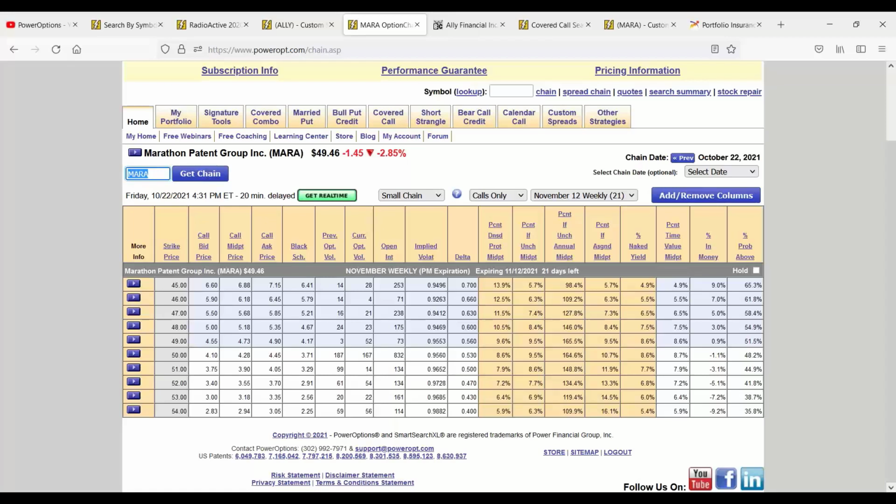There are many ways to trade multiple strategies. Your cash secured naked puts: how deep in the money, out of the money, do you want to be? What premium do you want? How far do you want to be? What time frame are you looking for in those cases? And based on your risk reward tolerance, that's going to guide you to what you want to do.